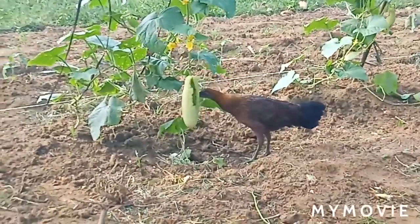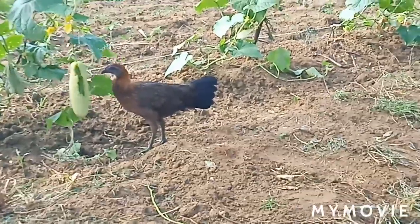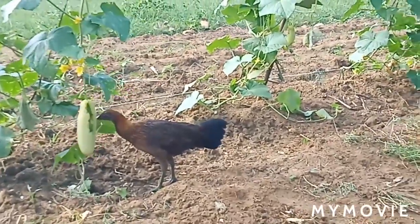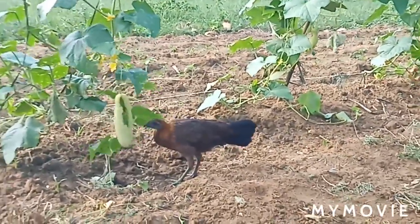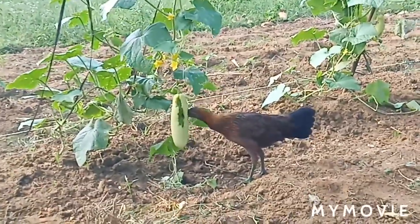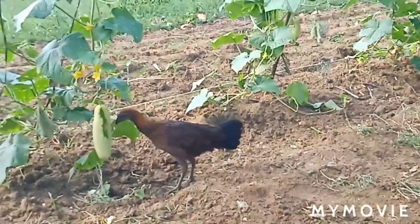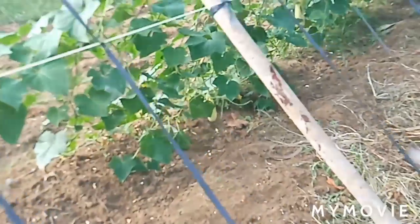So here's the chicken. This is a Visayan chicken. He's enjoying eating all the cucumbers. So when I have a lot, I have more chicken. My chickens are running around like wild, but whatever they can see around here in the garden, they have been eating too. So once you're raising chicken, if you have a lot of plants, they will be eating them.